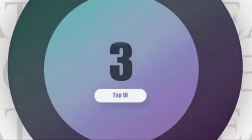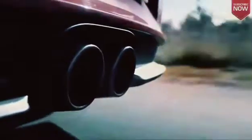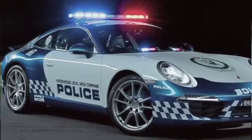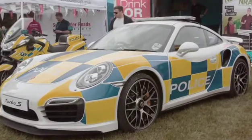Number 3. Porsche 911 Carrera. Porsche 911 Carrera was the last police car of the long-used 911 series, adopted by Austrian traffic police.